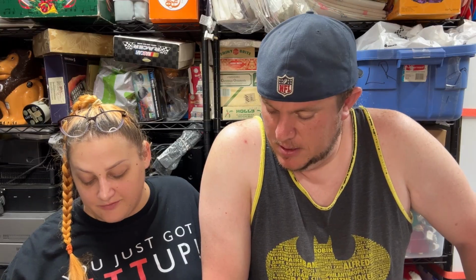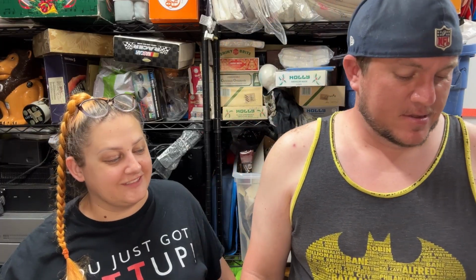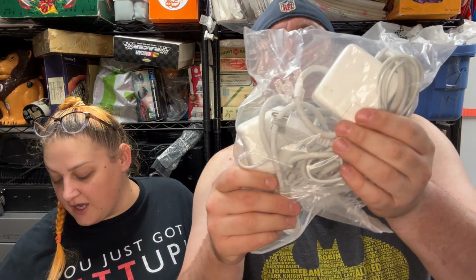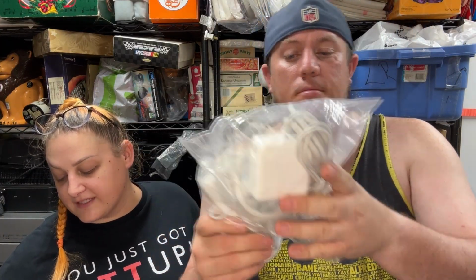Anyways, we came in at 11 sales on our main platform, eBay, for just around $570, mainly because of one item. Let's get into it. First off, it put us over, so we made goal. We have this pair of Apple MacBook Air 45-watt MagSafe adapters, sold for $22 shipped for the two of them.